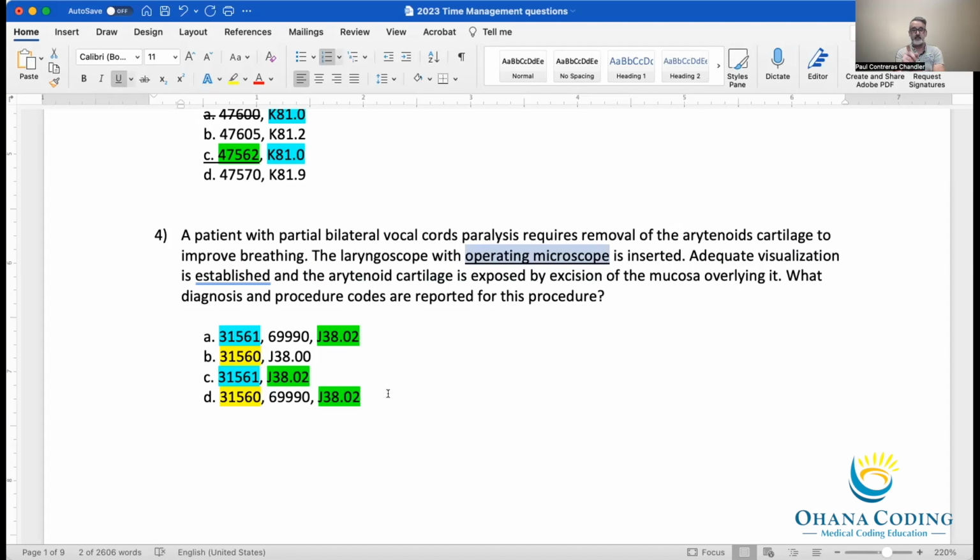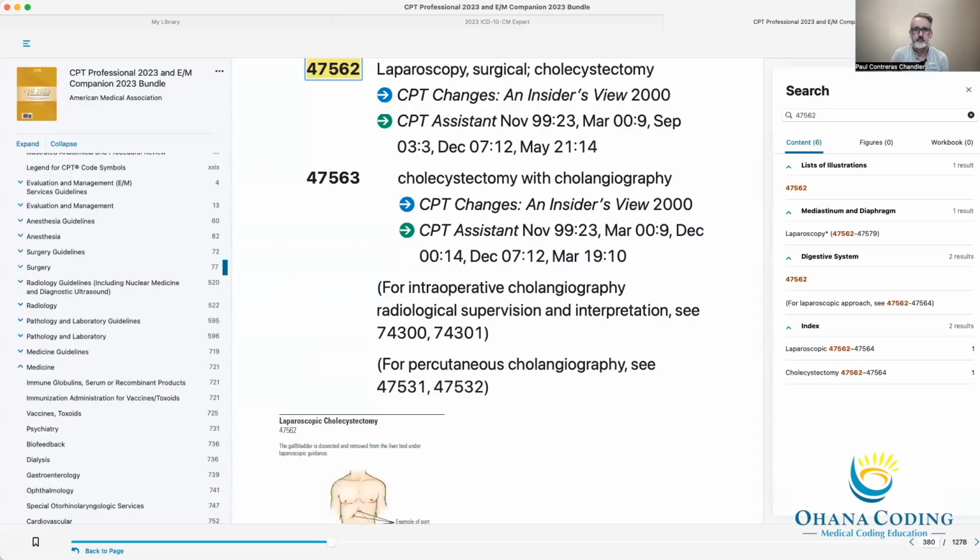But I'll tell you though, I'm liking Charlie. Again, I'm not liking Bravo and Delta because the diagnosis codes don't match. That tells me that I don't like those procedure codes, the 31560. And it's just from common denominators, if I'm saying that phrase right. I'm liking the 31561 code because that has the J38.02 code linked with it. So that's the first code I'm going to look up, the 31561 code. Okay, so 31561.